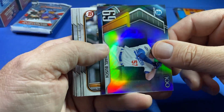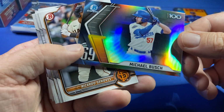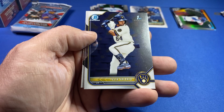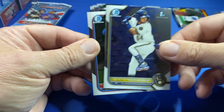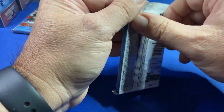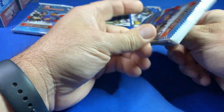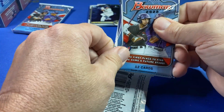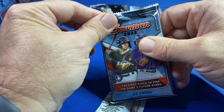Michael Busch, number 69. I think they did that on purpose. Busch and 69, just my 2 cents. So many firsts in 2022 Bowman. He was almost an 80 chrome first.